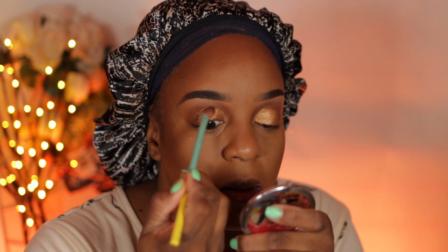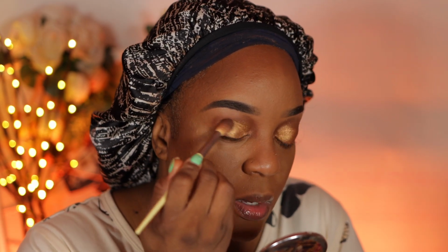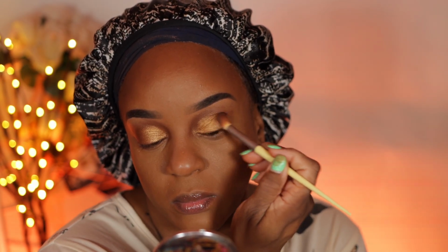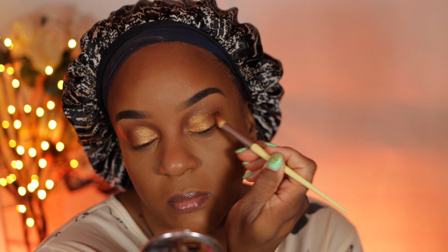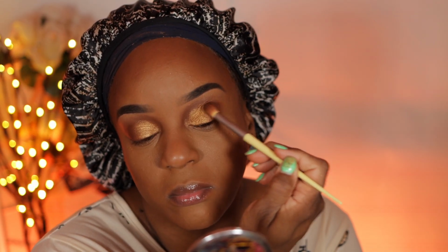No work needed. See there? Take a little bit of Alluring, which was a darker brown shade. Put that in the outer V. And eyes are done. While we're waiting on lashes, I'm going to take my Chestnut Lip Liner by MAC.